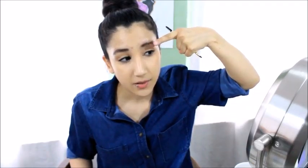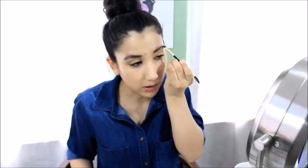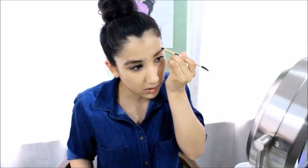And this one, I don't know if you guys can see, but right up here, there's a line of hair missing. So I have to kind of create that illusion that the actual hair is there. So usually this can take me up to a few minutes, this brow. So just light strokes, and then I'm going to create the arch that isn't there because the hair is gone. And then just create that nice tip.